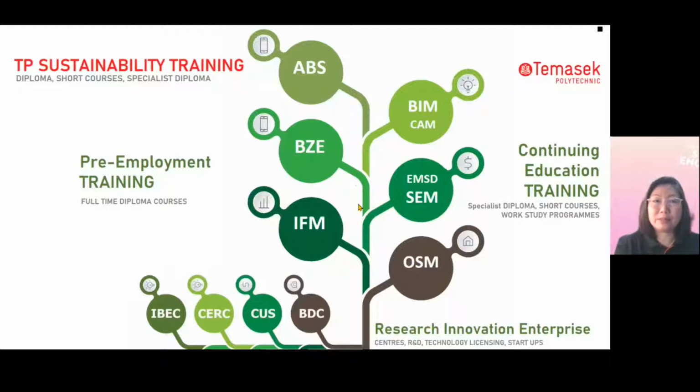The Diploma in Business Process and System Engineering, BZE, is a hybrid course which provides students with soft skills, engineering knowledge, and fundamental business concepts. This broad-based curriculum approach allows students more flexibility in terms of career and further studies options.